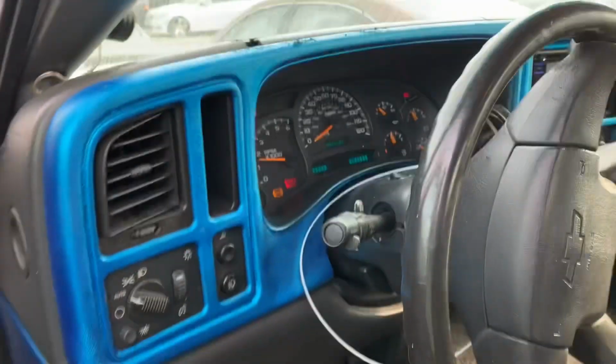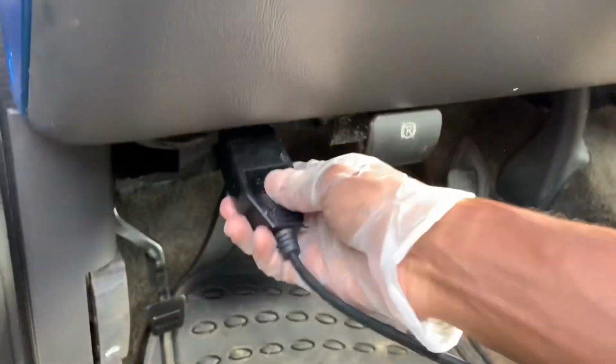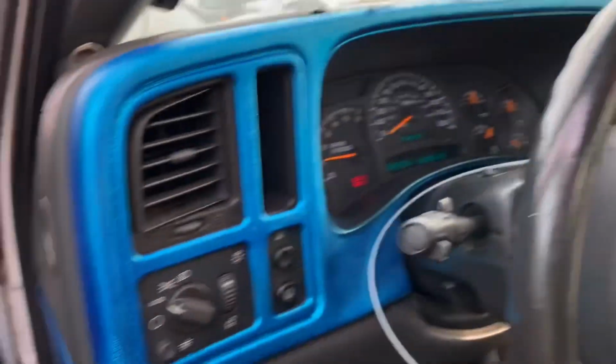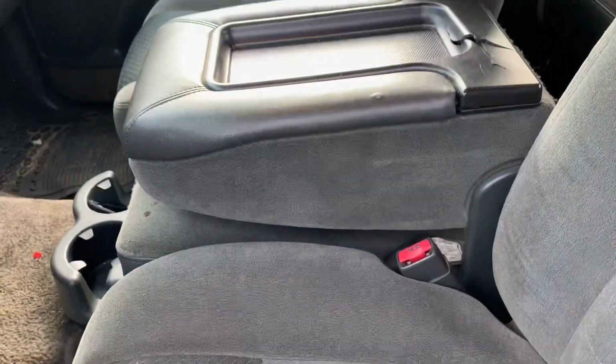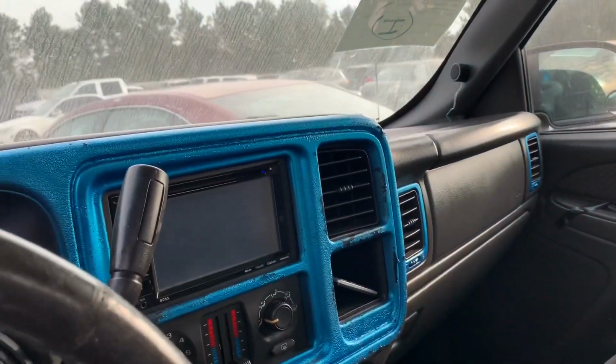No. Zip, zero. Okay, there it is. Wow. Put the people up. 184 on the miles. I don't know what made them do this little color here. You know, they were trying something. Other than that, it is cool. It is an 03. You get 180 on the miles. It got photos. It do got the TV right there.